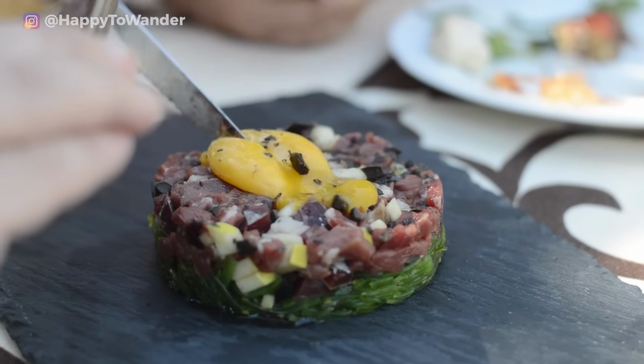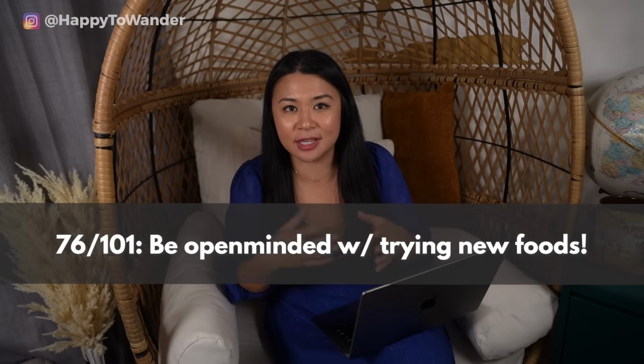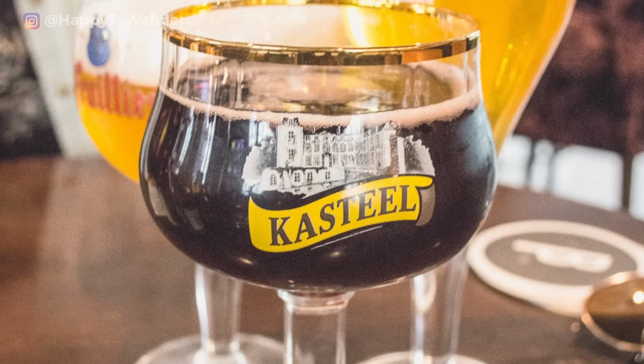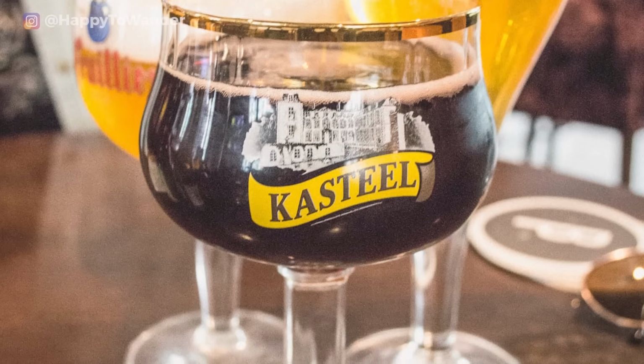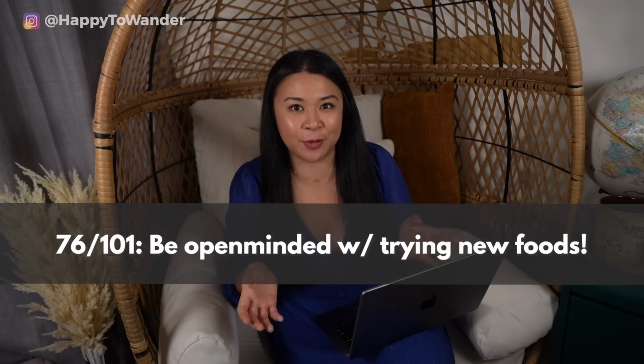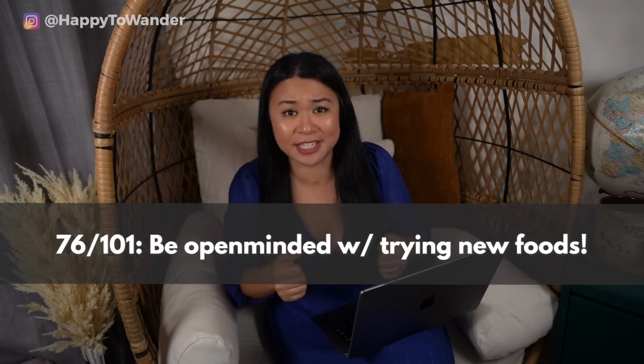Lastly, I have to say, just be open-minded about trying new foods. Just generally speaking, I feel like there's a lot of foods in Europe that taste really different to how they taste in North America. For instance, I hated beer until I tried it in Belgium, and I hated cheese until I tried smoked cheese in the Netherlands. And now I love both of those things. So I don't know, don't write it off just because you feel like you don't like it. Food can really taste different over there.